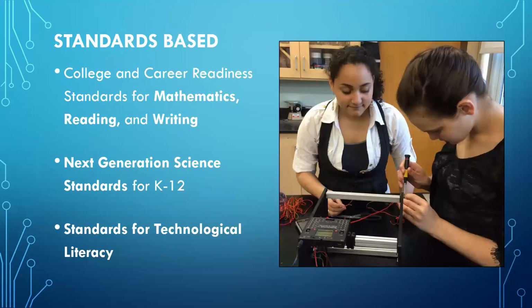The standards addressed in the Studica Mechatronics programs are the most widely accepted standards that are currently in place in the United States. These include the college and career readiness standards for mathematics, reading, and writing, as well as the Next Generation Science Standards for K-12 and the standards for technological literacy.